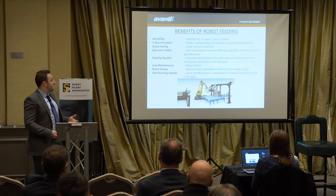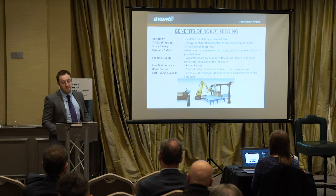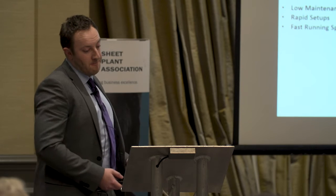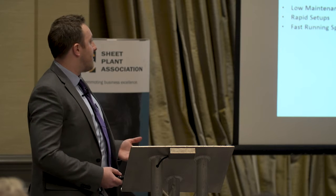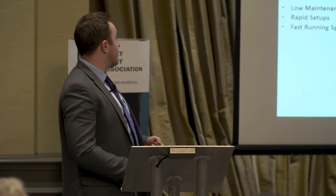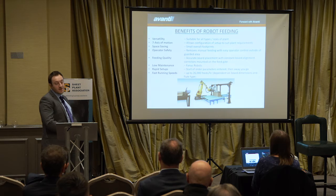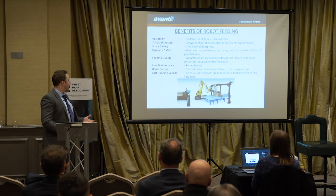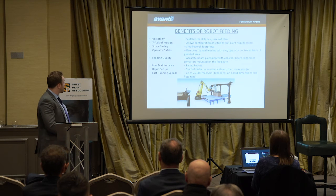This allows them to be positioned anywhere on the feed end of a machine, allowing materials handling to be positioned wherever it's required. This allows you to go around obstacles in factories, and in more and more factories, especially sheet plants, we see lots of objects in the way, so it's very versatile. The 7 axes of motion allow a very fluid motion to pick up from any point. Space saving: compared to traditional pre-feeders, they come up to 50% space saving. We're seeing conversion machines getting longer and longer as we move into the future. So a very important factor.